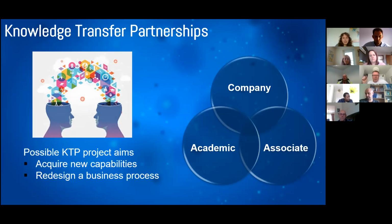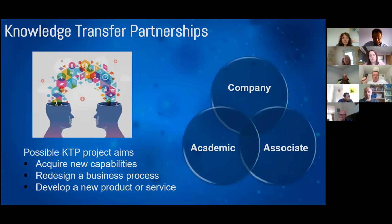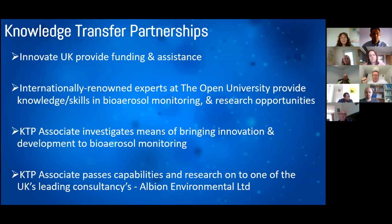Possible aims of KTP projects can be to acquire new capabilities, to redesign business processes, and to develop new products or services. And this KTP that I'm involved in is funded and assisted by Innovate UK, and the internationally renowned experts at the OU provide me with the knowledge and skills in bioaerosol monitoring, as well as some different training and research opportunities.